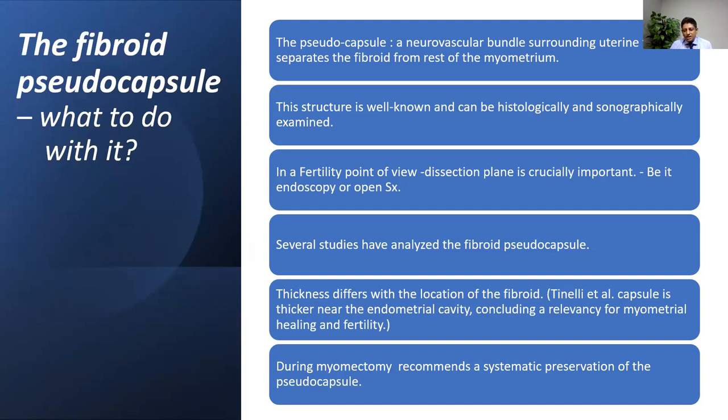So all these things can be prevented if you are careful. And these little things make a lot of difference to the patient's subsequent outcome, because patients come to us with a problem, isn't it? So we shouldn't give them additional problems. In today's world, we should take every possible precaution to give them the best outcome.